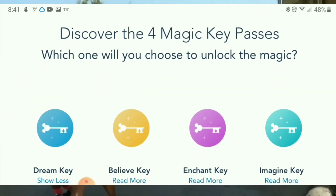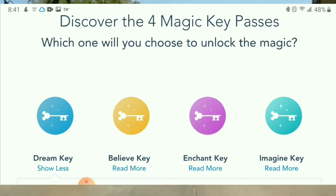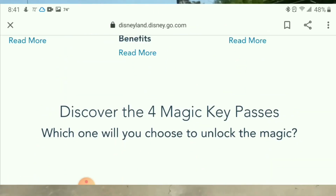But all in all, I think out of these 4 different tiers, these are pretty good options for you, everybody. Like I said, personally, I'm leaning towards the Believe Key right now. I'm going back and forth between the Believe Key and the Dream Key. Those are the 2 options I'm looking at.